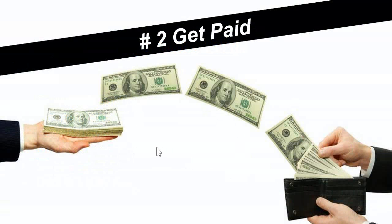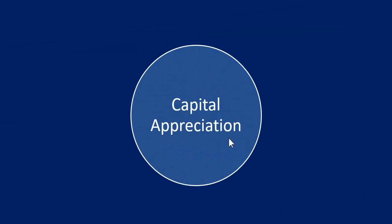The second key principle, number two, is to get paid. And you need to have a way to generate consistent, safe income. A lot of investors focus solely on capital appreciation, which definitely can be and should be one source of growing your retirement funds. No question about that. However, while capital appreciation is terrific, if you find yourself constantly drawing down on your capital and not replacing it, eventually you will run out of money.